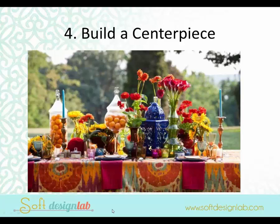Then the second thing is about building a centerpiece. And again, think out of your box with the centerpieces. I love the fruits and the veggies and everything mixed in here. This is where you get to go in and dig around in the client's sideboards or wherever and say, what do you have out there, and bring something that you might not have expected and put it on the tabletop, and it can make a stunning centerpiece.